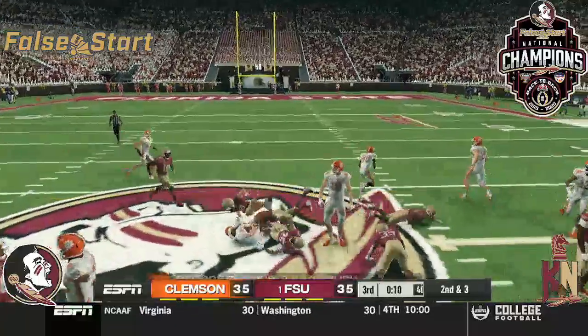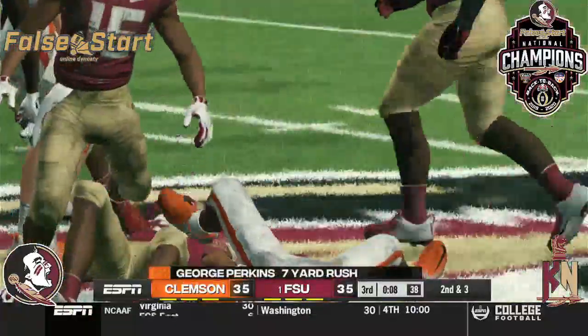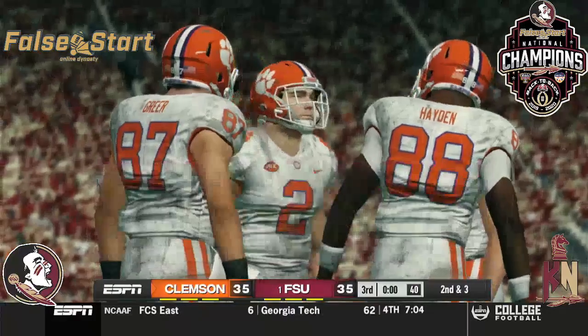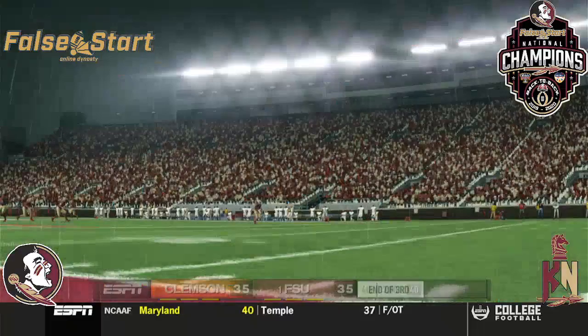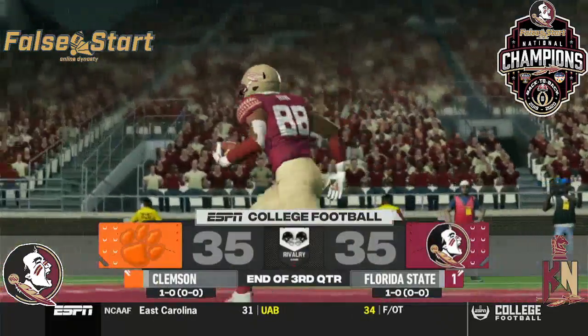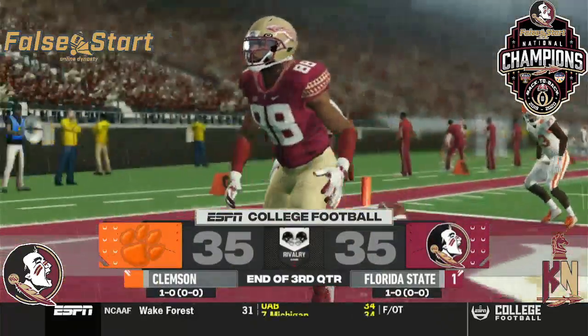He's hit and got away. Nice run up the middle. Gain of seven. That'll bring up second and three. And so we've reached the end of quarter number three here. With one quarter to go, we're all tied up.